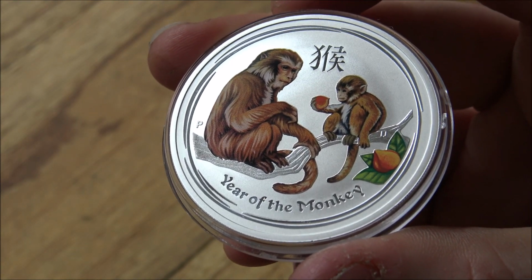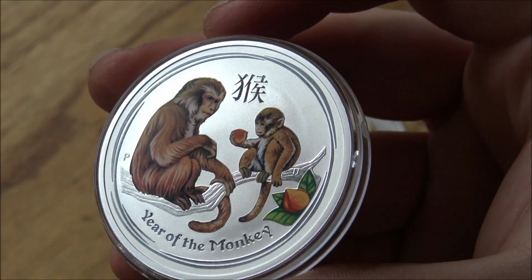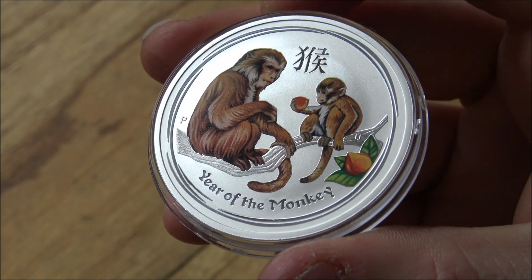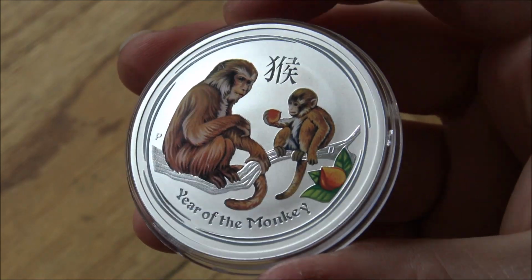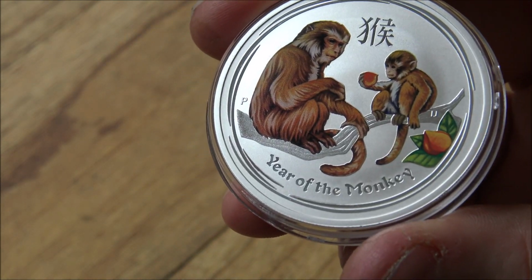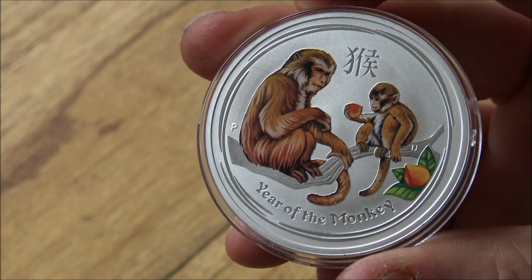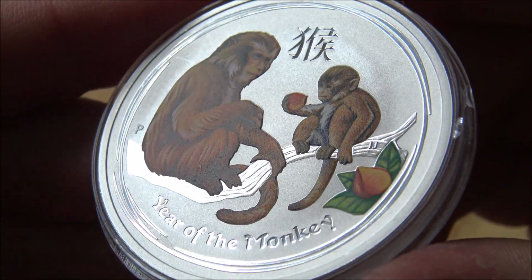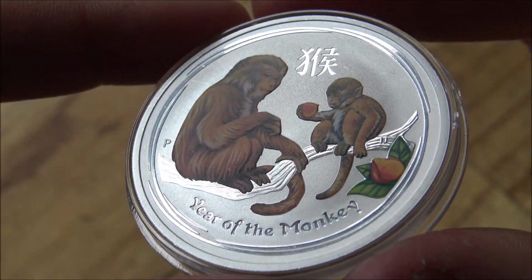There are a lot of colorized coins out there, some authorized, some not, that are secondary market editions, secondary market colorizations that are done, or gilding and things like that, or coating with ruthenium or whatever it might be. These colorized ones were officially from the Perth Mint, and that makes them, in my mind, much, much better. You can kind of see the absolute sublime quality of the colorization on these monkeys and the fruit there. It is absolutely perfect.